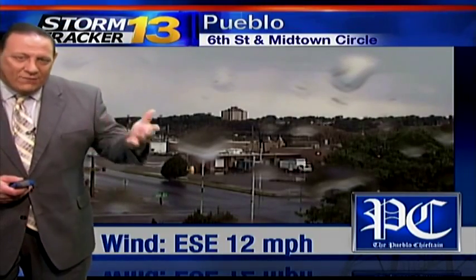We are seeing that storm push off to the southeast and weaken just a bit over the last 15 or 20 minutes. This is the view from our 6th Street and Midtown Circle Chieftain studio camera. 70 degrees is the temperature. Before the storm hit, it was 87. It gives you an idea of how that heavy rain has really driven those temperatures down. Winds out of the east-southeast at 12 miles per hour, and of course you see those drops on the camera.